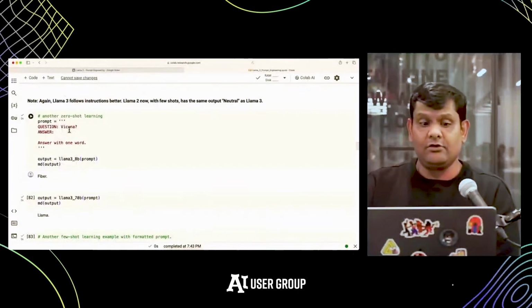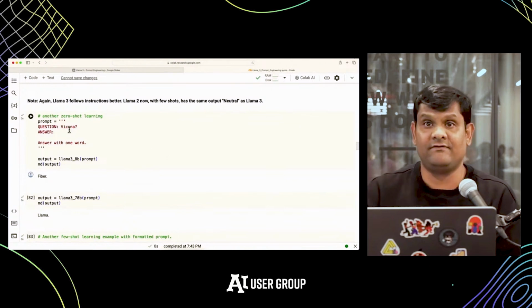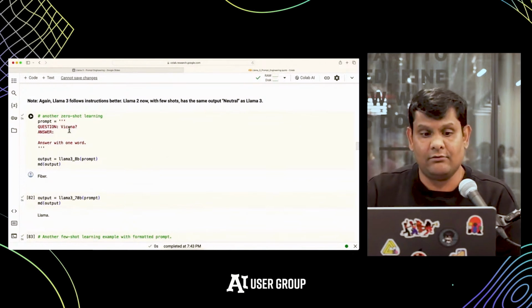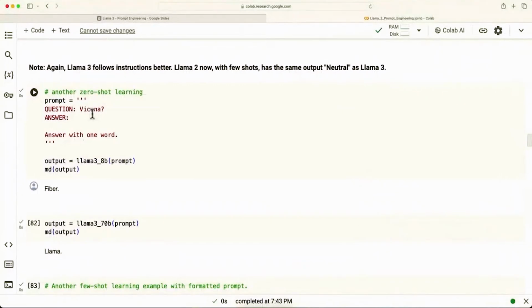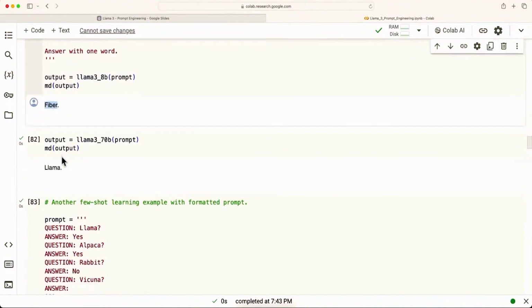Now, Vicuna, this is also one of the Llama family. Now, when you ask, what's Vicuna? It does not have any other context, right? So when you ask Llama 3 8B, it says, hey, this is like fiber. When you ask Llama 70B, it does even better. It says, hey, this is the llama.